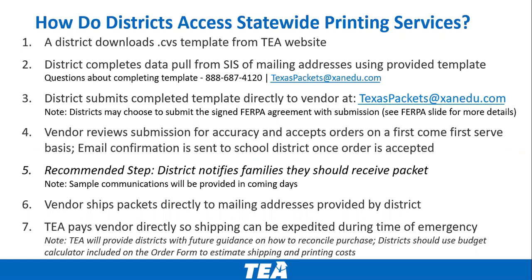There is the recommended step that the district notify families that they should be receiving a packet. So if you're ordering a packet for all of your families, on our end, we don't have a way to notify them. So we would just encourage you to do that so they don't get a surprise packet on their doorstep. And we will be providing some sample communications templates that you can use and just modify for your local context.